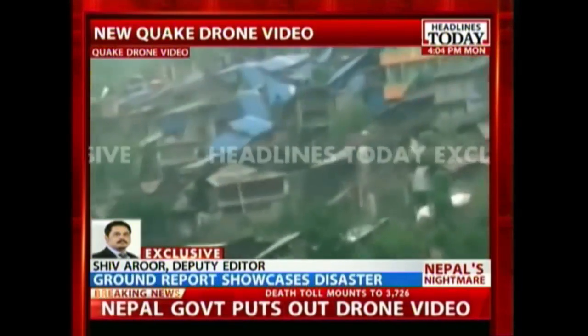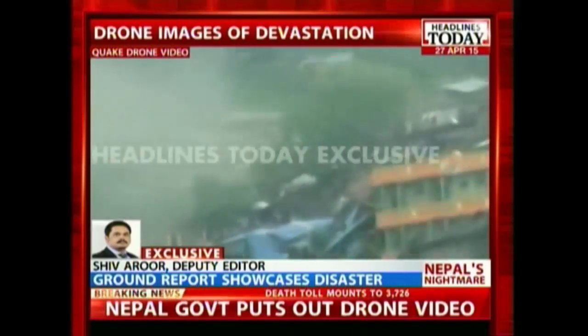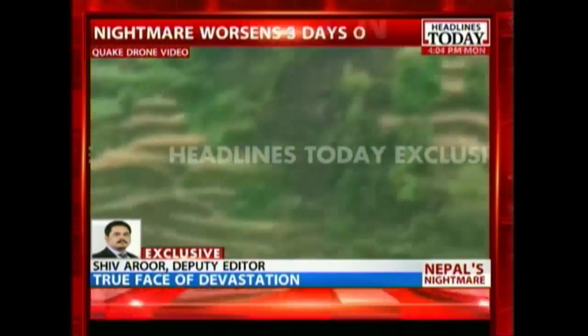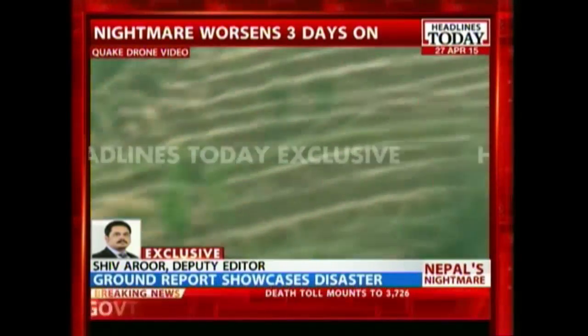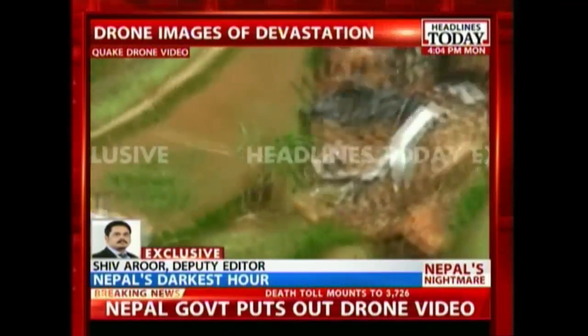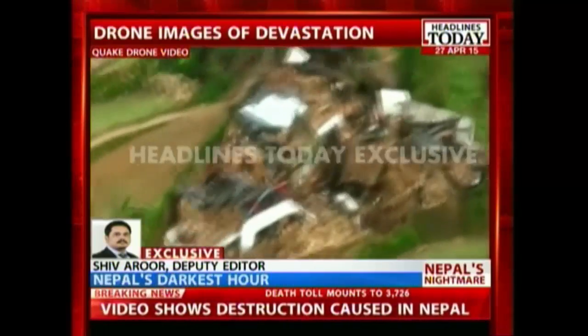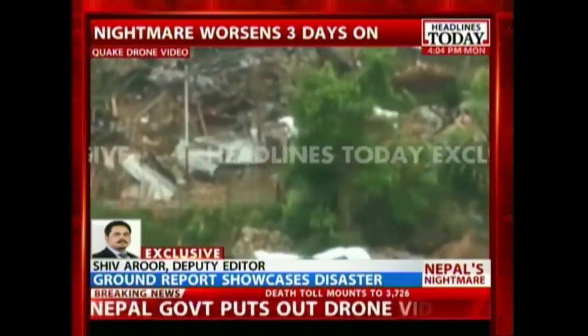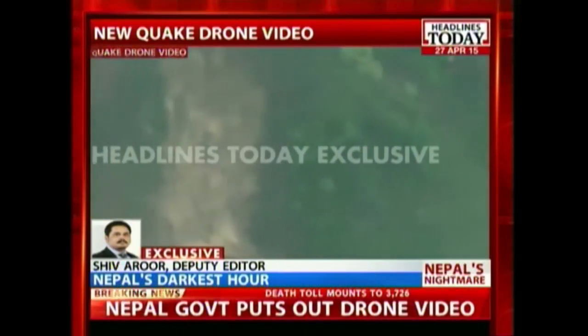What you will also notice in these drone pictures, Gaurav, is that several of these places are completely bereft of persons. Now, where exactly these people are, it is not known just yet, but the habitations on the hillsides surrounding the Kathmandu Valley completely devastated, extensive damage, a lot of water ingress in some of these areas as a result of snow melt immediately after the earthquake and also as a result of the aftershocks.